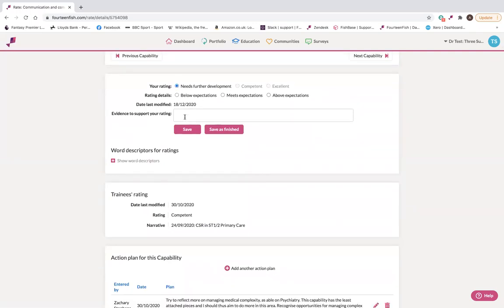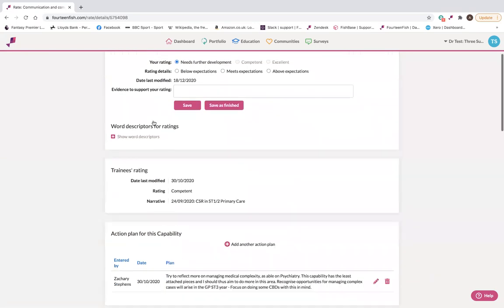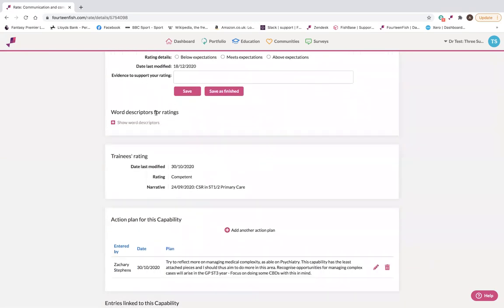And then we can add some evidence to support our rating. However, as I mentioned previously, if you have already added some justification text, some narrative, to a capability as part of reviewing an entry, if that entry is included as evidence for the capability, that text will automatically be ported up into this area. So it'll start populating that text box with information. You won't need to type it all out again.